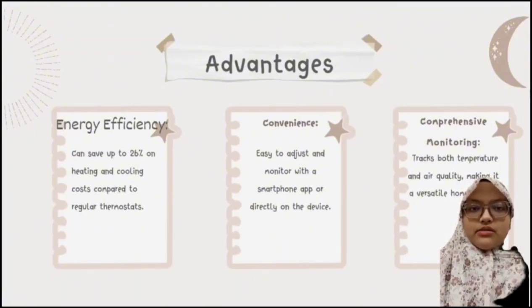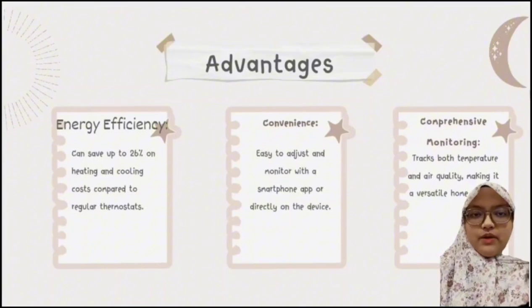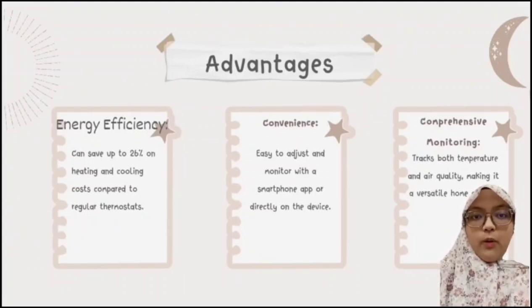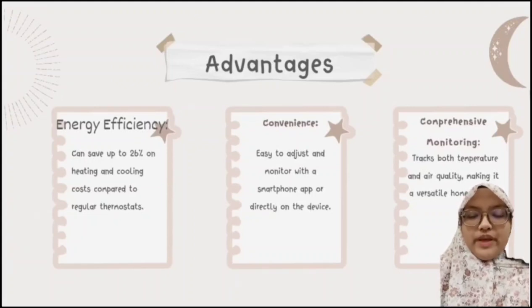We can see there are 3 advantages of this device. First, it makes energy use more efficient because it can save up to 26% on heating and cooling costs compared to regular thermostats. Then, it's convenient for our home because Ecobee is easy to adjust and monitor with a smartphone app or directly on the device. And it has comprehensive monitoring. It can track both temperature and air quality, making it a versatile home gadget.